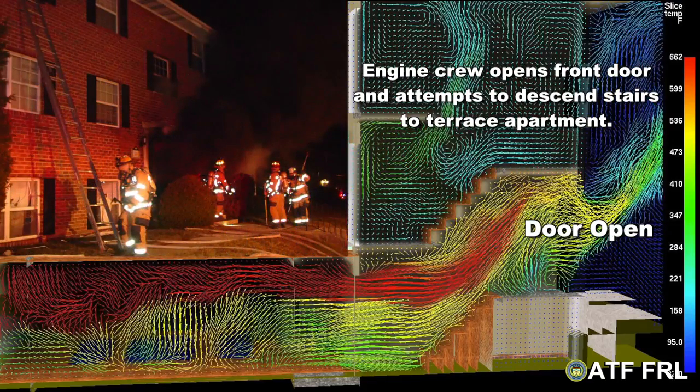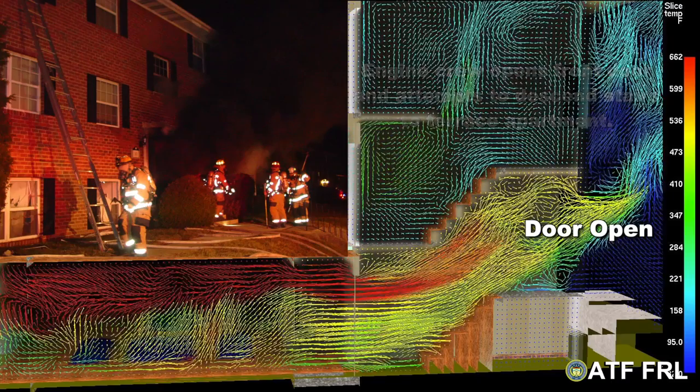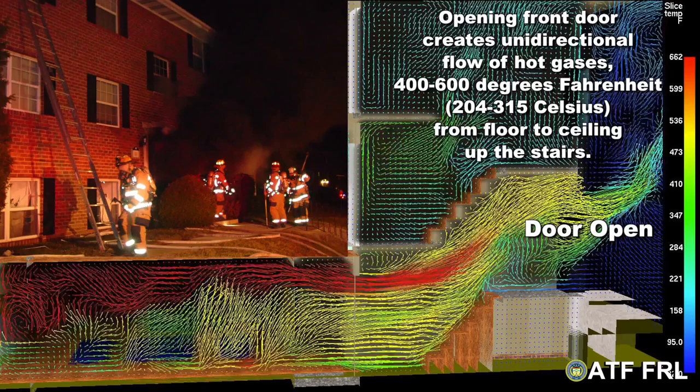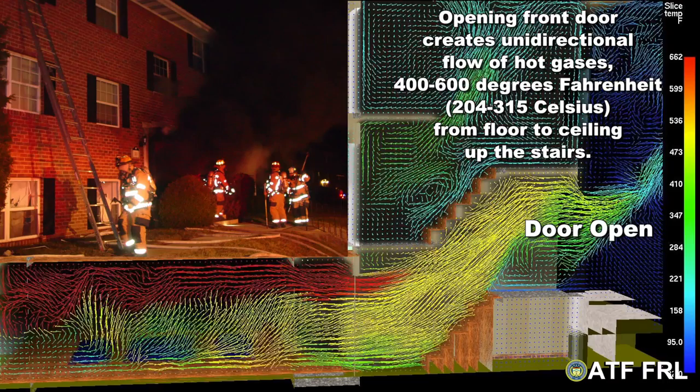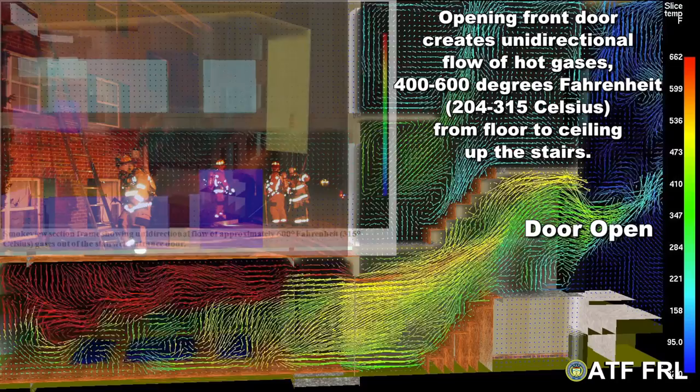Red charges. Okay, we're charged. Engine 1 from command, you think you can get a crew around back to side Charlie? There's no access from this side. Engine 1's okay, we'll take side Charlie.